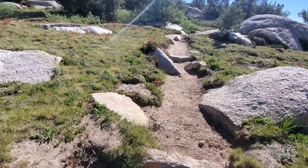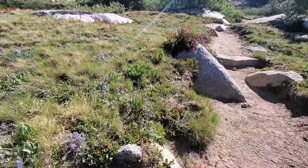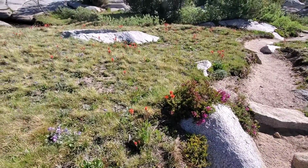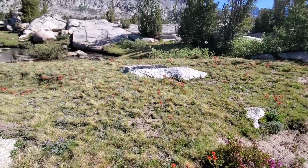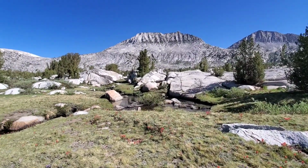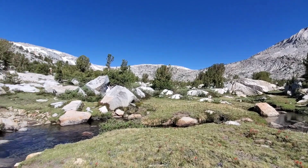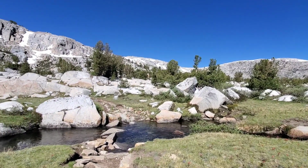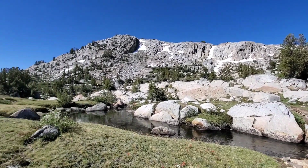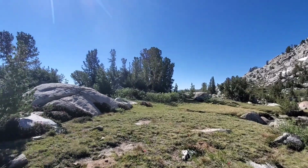Wow, I hope this comes out on video, but look at all these little wildflowers blooming. They're just totally dotting the landscape. The color, you can see these red ones. Might as well do a 360 because this is just an incredibly beautiful area. A little bit further down from the pass now. Clear water, grasses, wildflowers, remnants of snow. It's just so pretty.